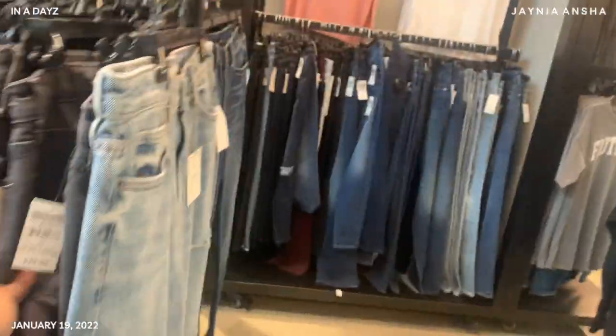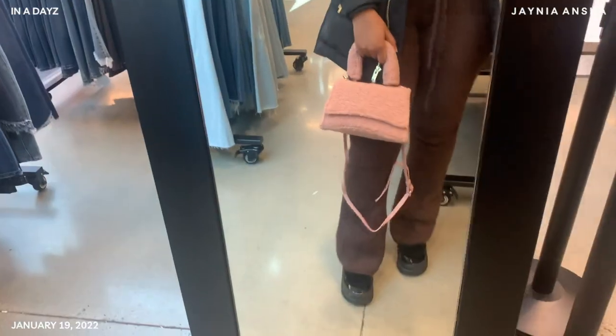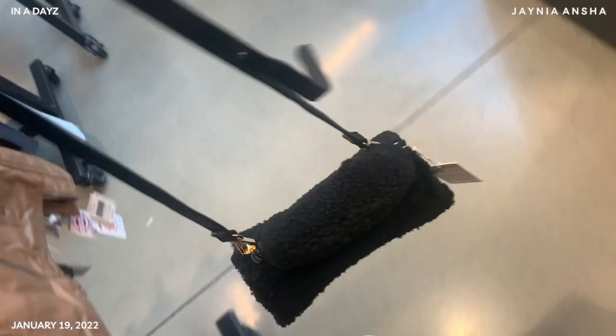I think these are so cute, but they're so big. Oh, this got a nice pocket on it. I think I want this bag. It is so cute. Look at this.